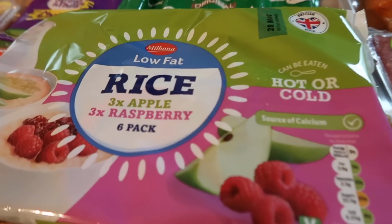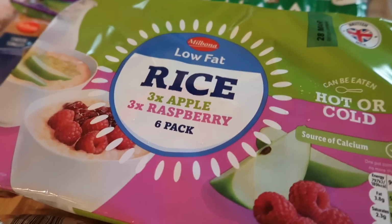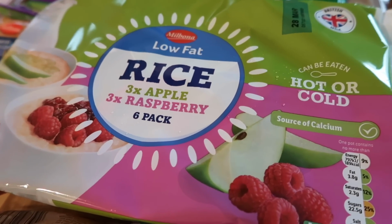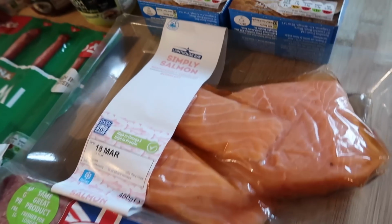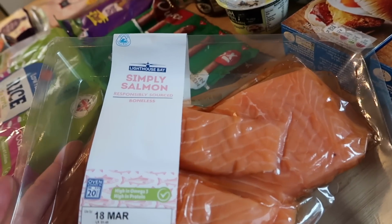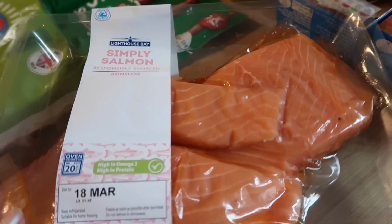I got some low-fat rice. I don't know why I said low-fat rice. I just got some Muller rice dupes. These were £2.29, and you get 6 in there. I got some salmon. This is actually quite a good price, and they're really nice sized pieces. I think this was £4.79 maybe, but there's 3 quite large pieces in there.